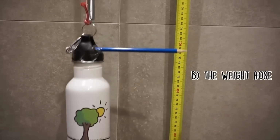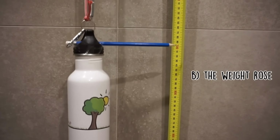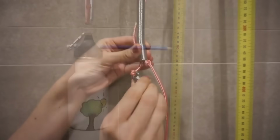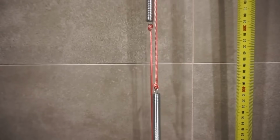Congratulations to those of you who chose B, the weight rose. If you didn't get it, don't worry, you're not alone. My intuition tells me that the weight will fall. The strings were slack, so if we unlink the springs, the string should stretch to full length, making the setup longer and so lowering the weight. But that's not what happened.